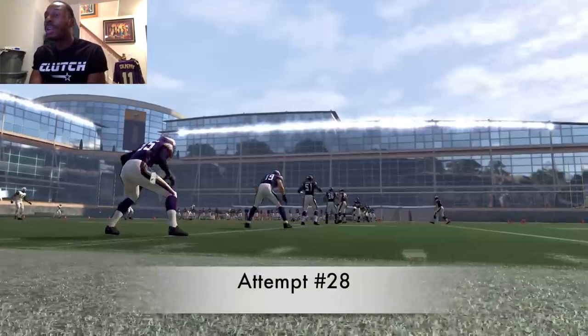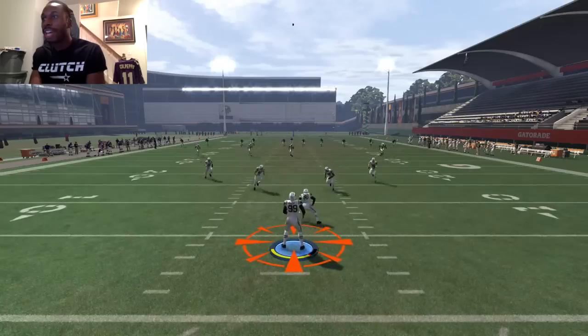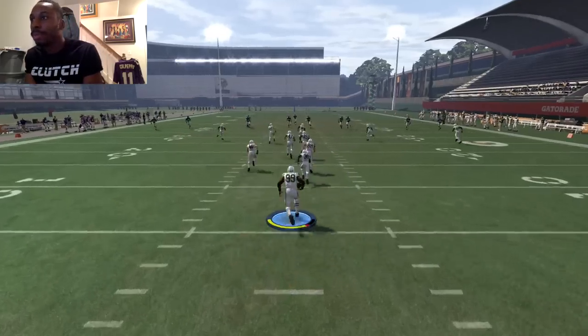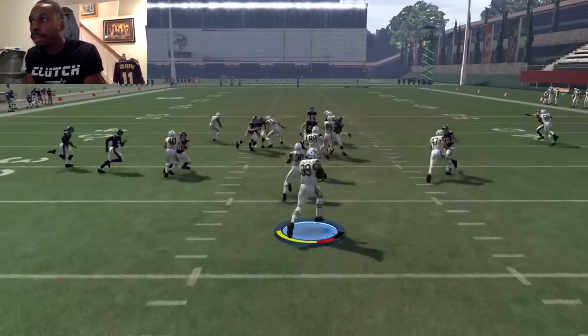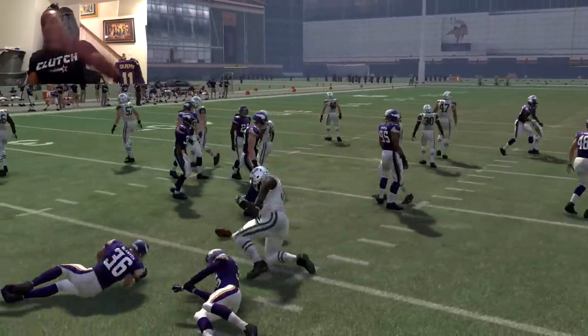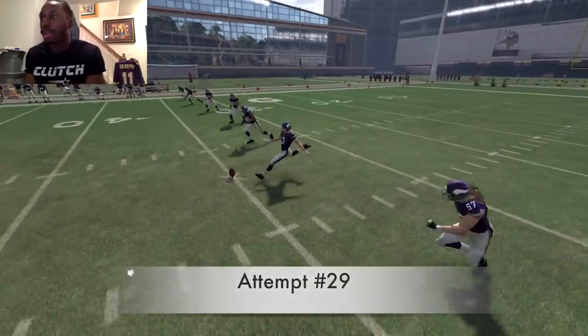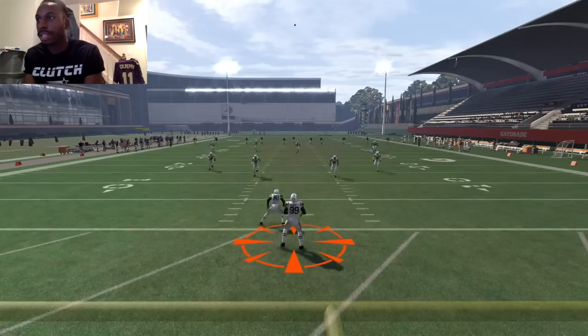What am I supposed to do? Am I even getting close? I don't know if I'm supposed to just run straight and have this guy break through a billion people or just try and make a cut. Oh my gosh. Come on. Oh, this kick's in the end zone this time.